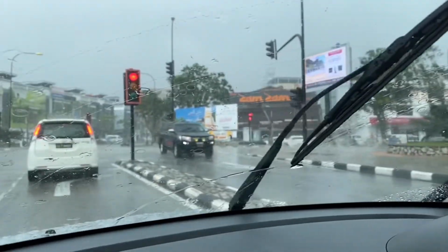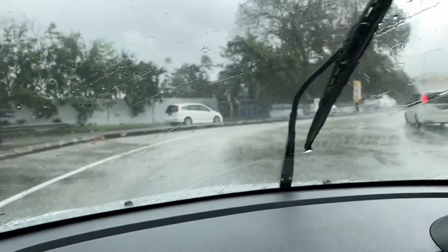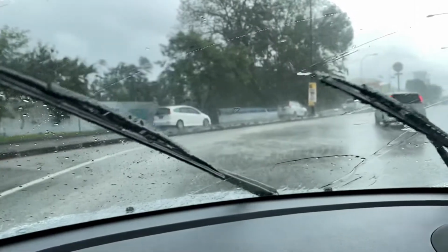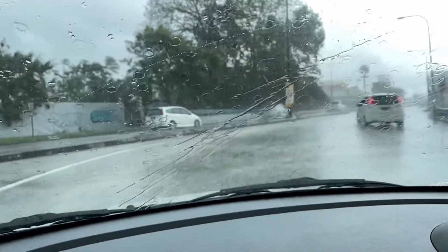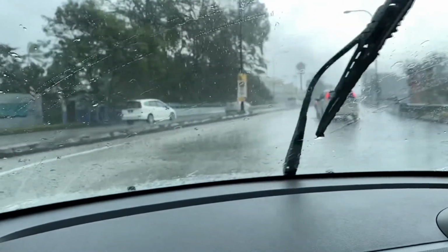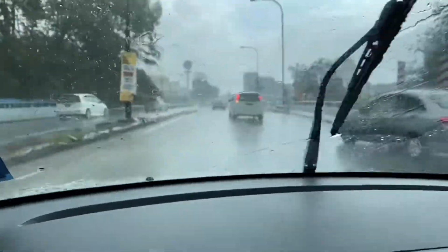Background music. Look, here we are, coming around the corner. Window wipers in full action. Everything's in slow motion. Beautiful. Just gotta love the rain, appreciate it. Only in slow-mo. Everything looks better in slow-mo.